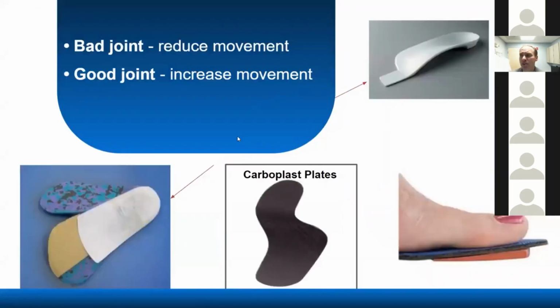I just want to explain my philosophy behind orthotics. And someone also asked about this wedge that Dr. Savage is going to talk a little bit about. But basically, if you have a bad joint, a really bad one or severe arthritis, you want to reduce the movement. And you can do that with a carbon plate that goes in your shoe. Or this is an example of an orthotic that has this extension in the front. So both of these are used to not allow that to bend.